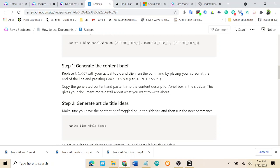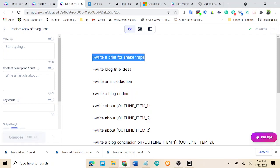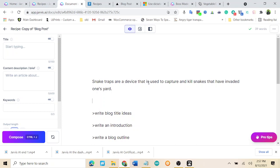So we did that, and then run the command by placing your cursor at the end of the line and pressing Command Enter, Control Enter on a PC. Copy the generated content, paste into the content description brief box on the sidebar. This gives your document more details about what you want to write about. So, Control Enter. Snake traps are a device that's used to capture and kill snakes that have invaded one's yard. So I can go with that, or I can click this right over here, and it'll just try again.